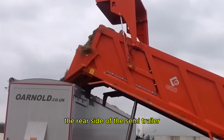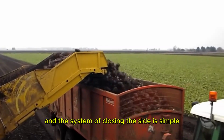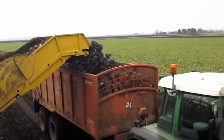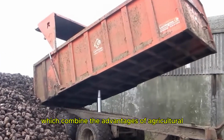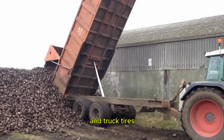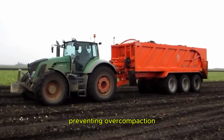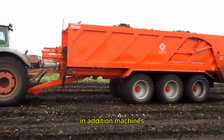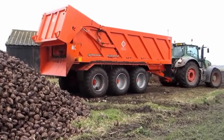The rear side of the semi-trailer is hydraulically open to 90 degrees, and the system of closing the side is simple and reliable. The standard equipment is equipped with flotation tires, which combine the advantages of agricultural and truck tires. They evenly distribute the pressure on the ground, preventing overcompaction. In addition, machines equipped with such tires are easier to drive on public roads.